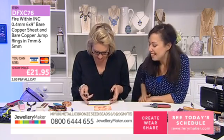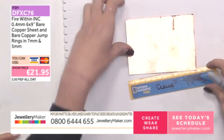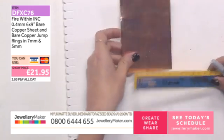So cute. Okay, so using the lovely ruler, I'm just going to, preferably one that's not been stolen from a child. Oh dear.